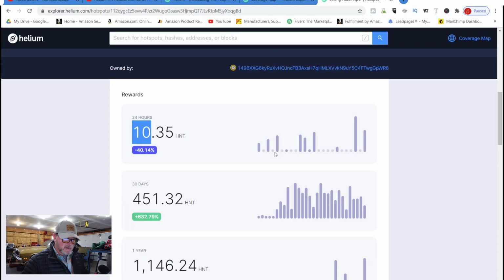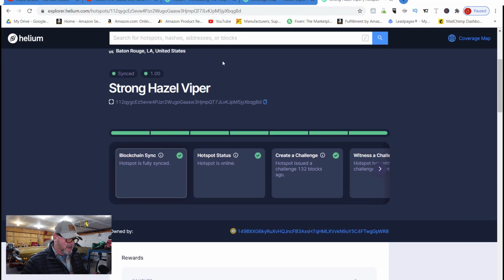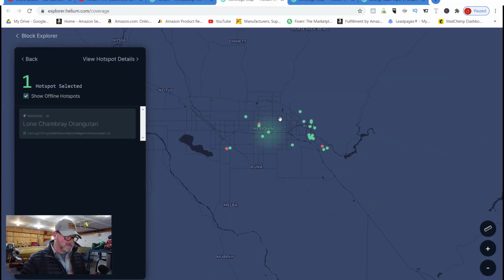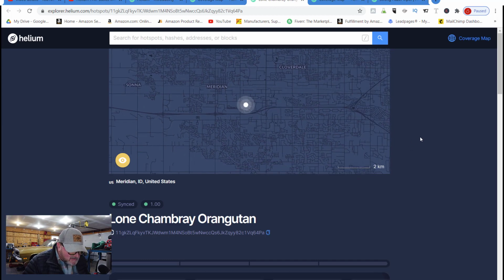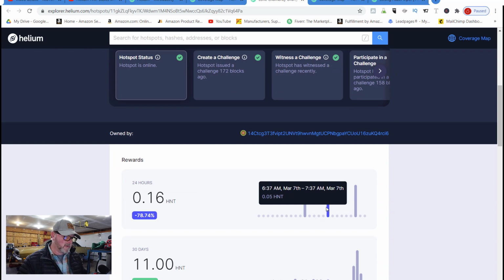All right, so let's take a look at another unit. Let's get out of that area, and we'll go back to the overall coverage map again. All right, so we'll grab Boise. Look at this unit. This unit doesn't look like it's got a lot of units too close to it. And we'll see how well it's performing. All right. As we suspected, it doesn't look like it's got any of the yellow leader lines coming out of it, so this one's not performing very well at all.